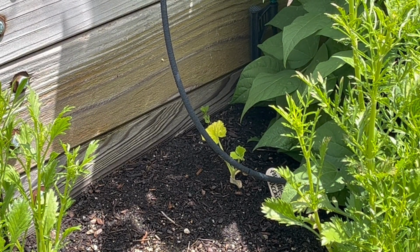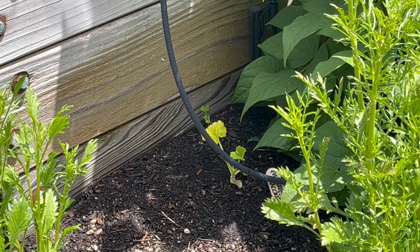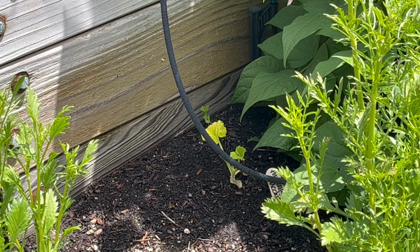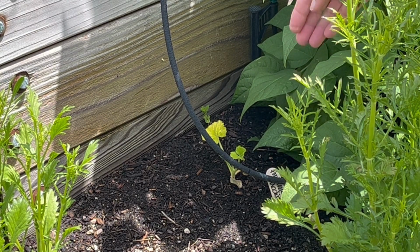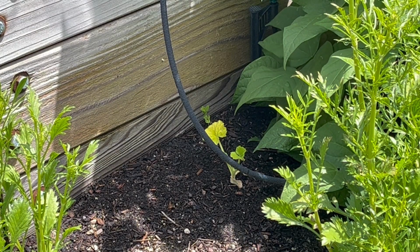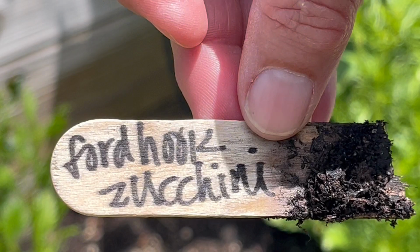We started zucchini a few weeks ago, and obviously there's an issue here. So I'm going to dig up the soil and see what's going on. We grew zucchini for the first time last year, and man, it was fun. I couldn't believe the amount of zucchini. We had never grown it prior because we didn't eat it, but my husband found ways to cook it. He makes it delicious. So I love growing it.